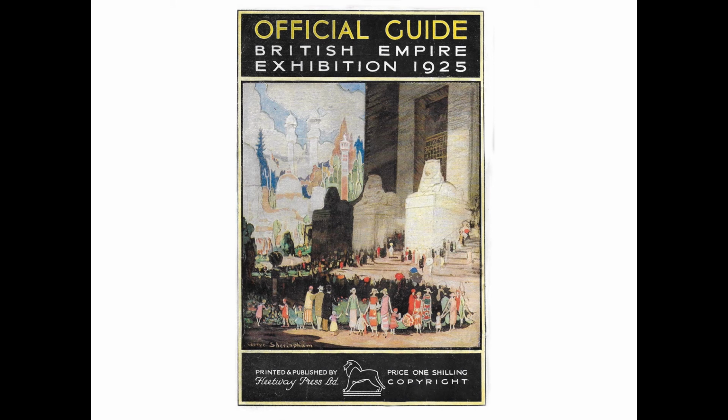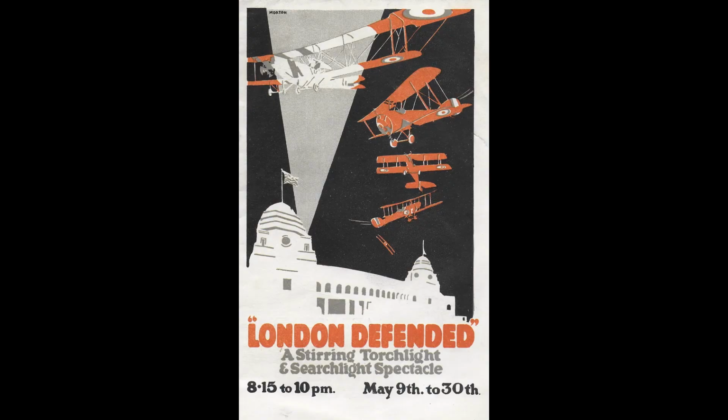The British Empire exhibition of 1924 was so successful that it was decided to stage it again from the spring through to the autumn of 1925. And here on the screen we can see a picture of the official guidebook for that second season. It's rather a fanciful view, I think, of the British Empire exhibition, but nevertheless quite an inspiring one, which led to another 10 million plus visitors coming to see the exhibition.